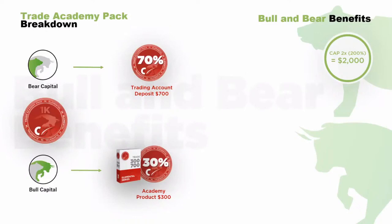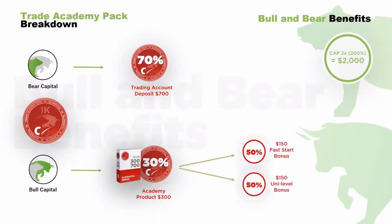Now, one thing you'll notice, 30% of a $1,000 trade package is $300, and look what the company's doing. They're giving the full value of the $300 to members. $150 as a fast start bonus, $150 as a unilevel bonus. They're keeping none of that for themselves. We'll explain how they can afford to do that in just a minute. So that opens up the potential of another 200% or $2,000 earned on a $1,000 trade package.